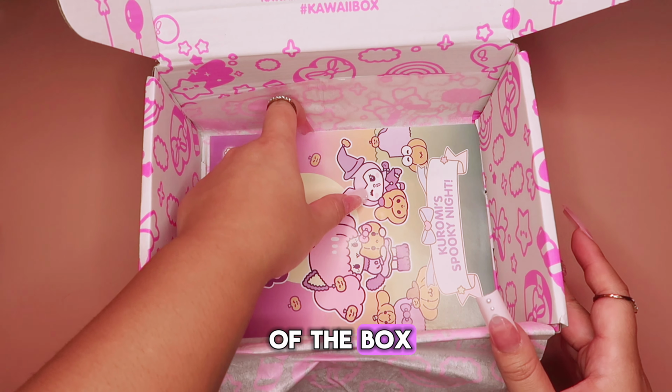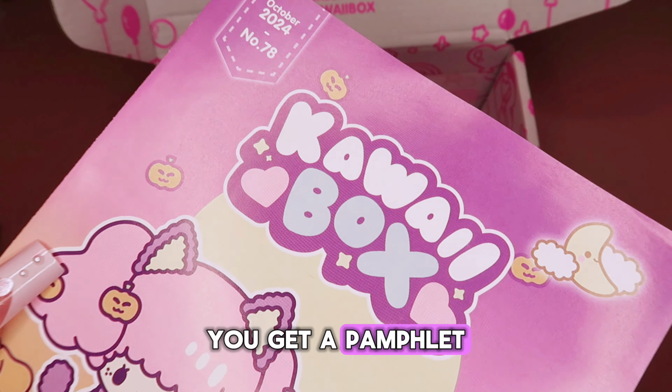At the very bottom of the box, you get a pamphlet that basically tells you everything you need to know about that month's box. Thank you again, Kawaii Box, for sending me my first ever subscription box.